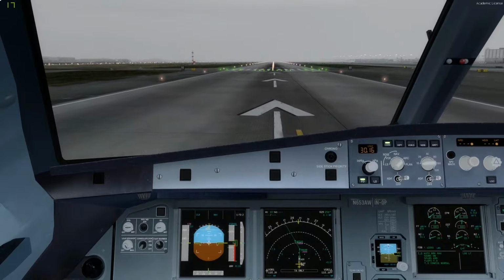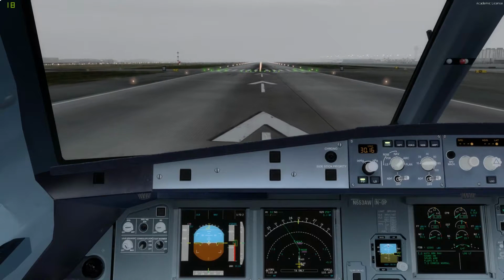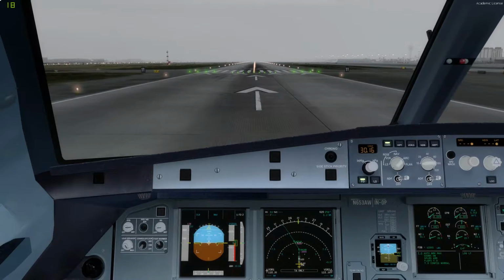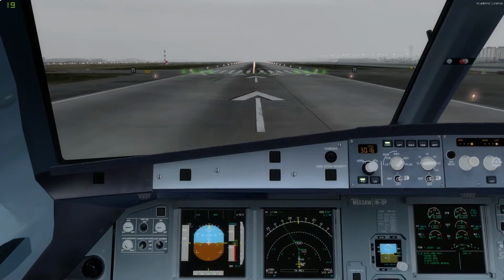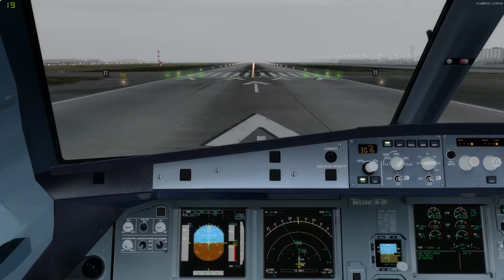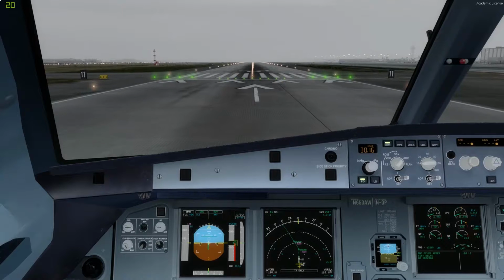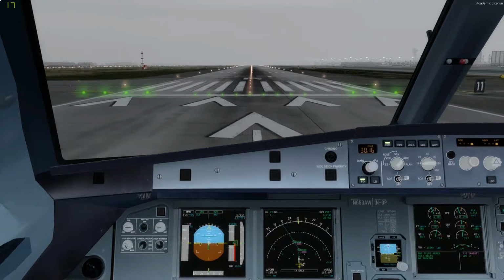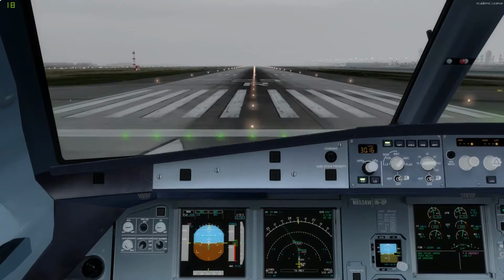Alright, I'm going to try to do this without looking for once. So, nose wheel steering is off. I did it. And here we go.